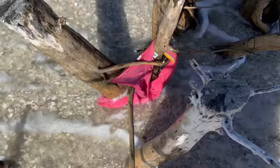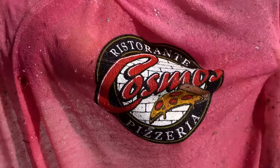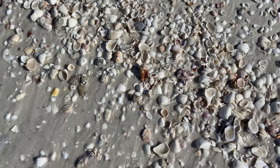We just saw one of them. And some more garbage that I can carry. So this was a t-shirt from a pizzeria that was in Naples, and I suspect that this got blown here from the hurricane. So yet more debris. I can handle this. That massive water container, not so much, but that I can carry off the island.